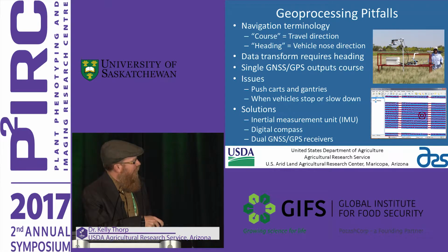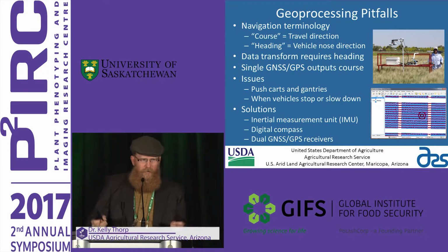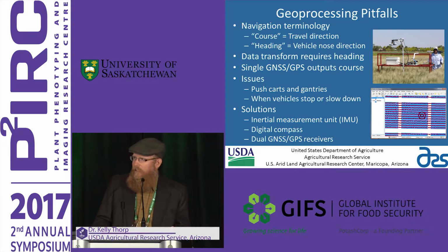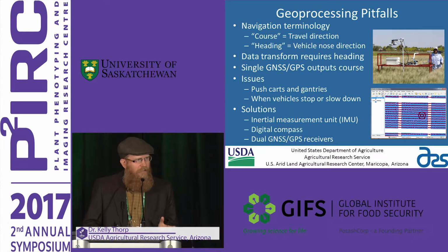And what's happened here is the tractor has come to a stop. So when the tractor happens to stop for whatever reason in the field, the loggers don't stop. They're still recording data, and so data is still coming in. The problem is that now the GPS receiver is fixed. It's not moving. And so the positions that are coming in have noise associated with them.